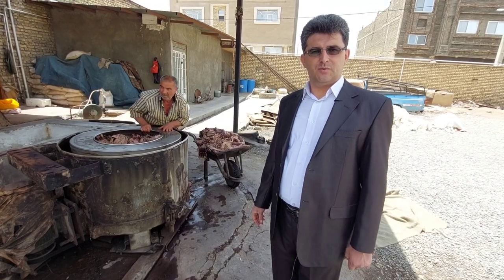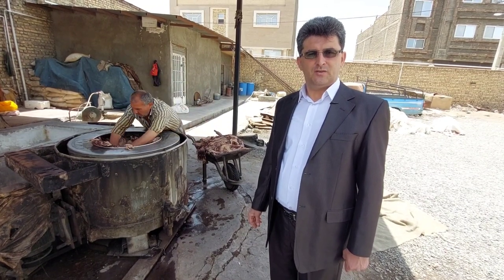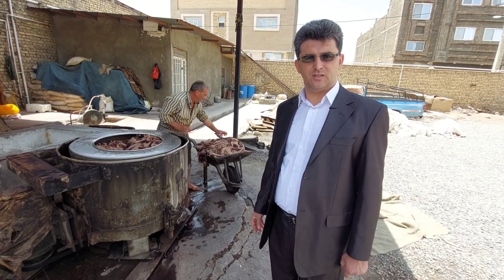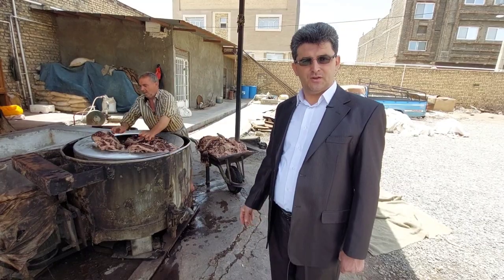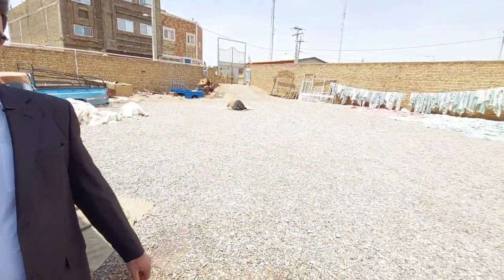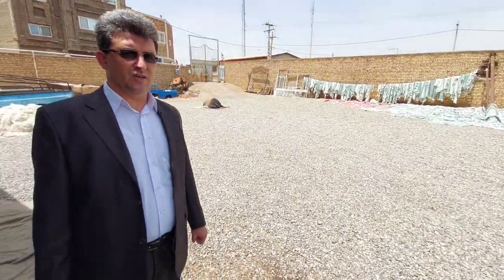In the last step, the clothes with the pomegranate skin attached are transferred to the dewatering machine, and after dewatering, the clothes are spread in the area and dried in the sun and ready to be sent to the market.